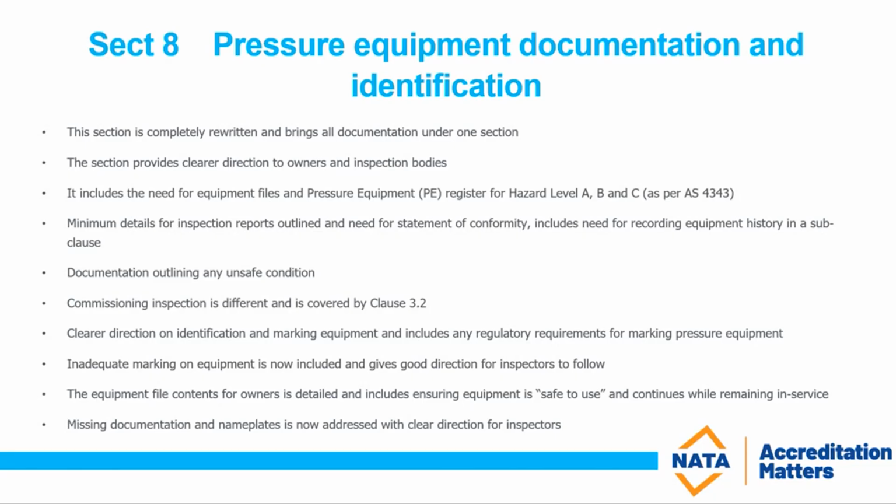It's a big liability. The equipment file contents for owners is detailed and ensures equipment is safe to use and continues to be while remaining in service. Owners have an obligation now to ensure that the equipment is safe to use. And what they are going to do is put that on to the inspector and say, I have an obligation to ensure the equipment is safe to use. I need documentation from you that says the equipment is safe to use. Bit of a controversial issue, but it's something that inspectors and owners have to come to terms with, as it is a regulatory requirement.